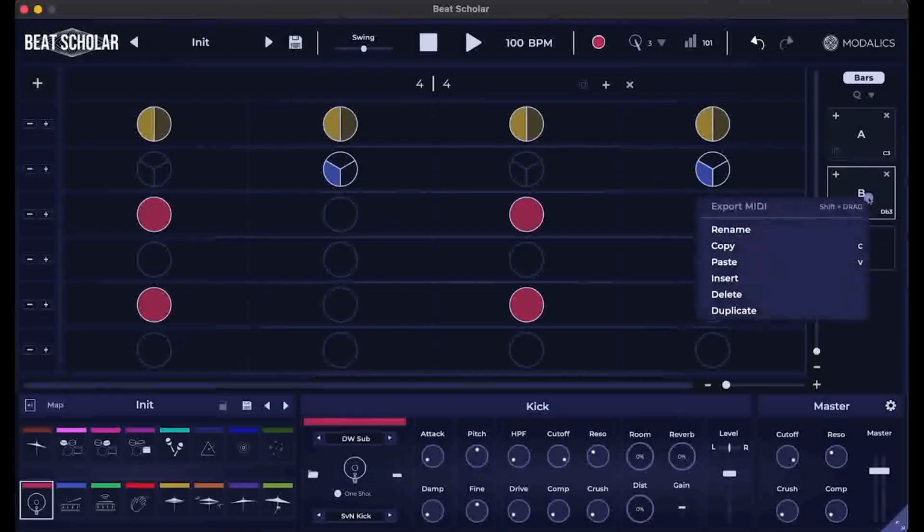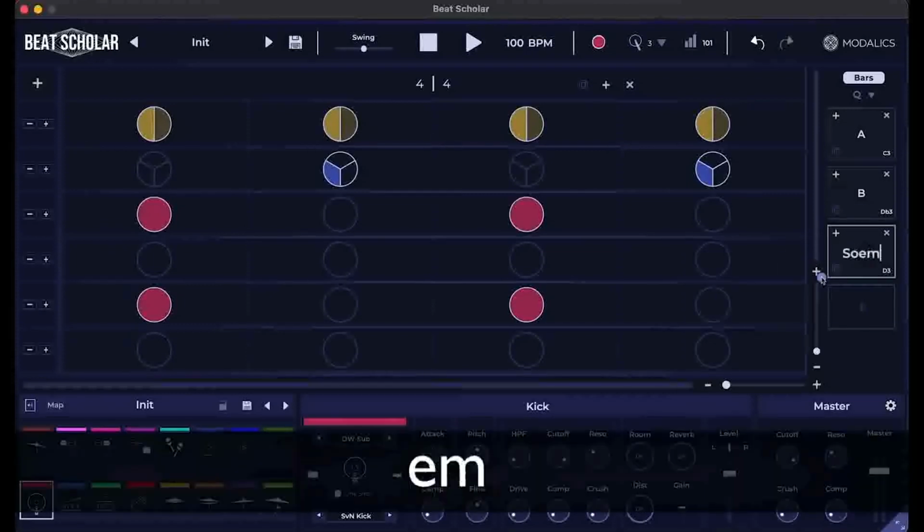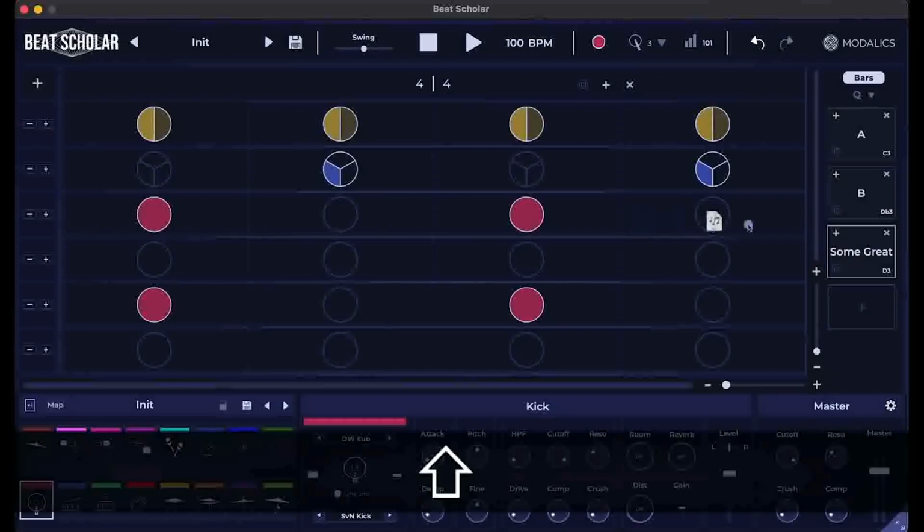You can also right click and duplicate that pattern. So it's the same pattern all over again. You can rename it. Some great pattern. And then you can shift drag it, which will get MIDI out if you're working with MIDI.